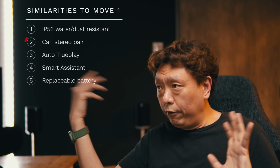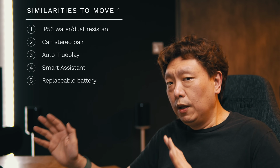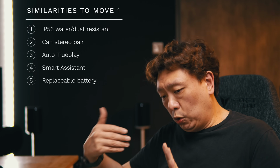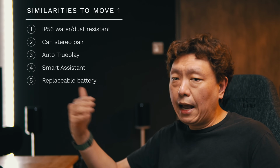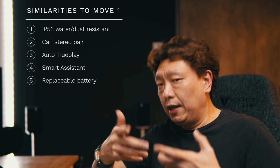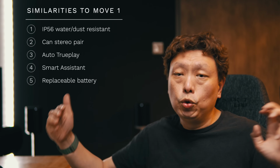You are able to do stereo pairing, but like I said, the Move 1 could only do stereo pairing in Wi-Fi mode, not in Bluetooth mode. The new Move 2, unconfirmed at this point, but it should work, should be able to stereo pair even in Bluetooth mode. Now there's also Auto Trueplay, where the Move 2 or the Move 1 will tune and calibrate its sound according to its surroundings every time it's moved. So when it's moved to a new position, it will use its onboard mic. Yes, it has an onboard mic, and it will listen to the sounds that it's playing and see whether it is suitable for the room and tune the sound accordingly.